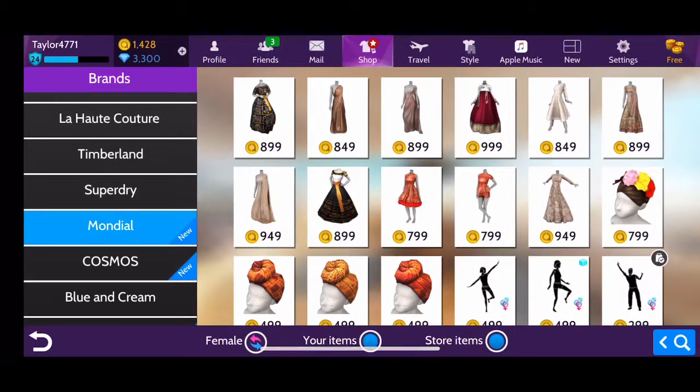Mondial, I love the idea of this. I love that it includes different cultures. I hope we can get even more from it in the future, because I think it's an amazing brand.